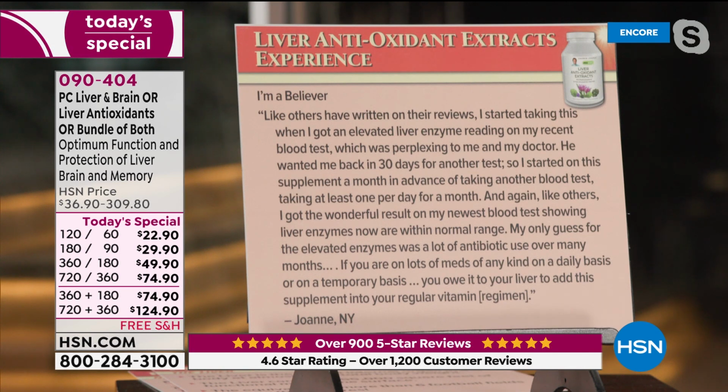Like others have written in their reviews, I started taking this when I got an elevated liver enzyme reading on my recent blood test, which was perplexing to me and my doctor. He wanted me back in 30 days for another test. So I started on this supplement a month in advance of taking another blood test, taking at least one per day for a month. And again, like others, I got the wonderful result on my newest blood test showing my liver enzymes now are within normal range.